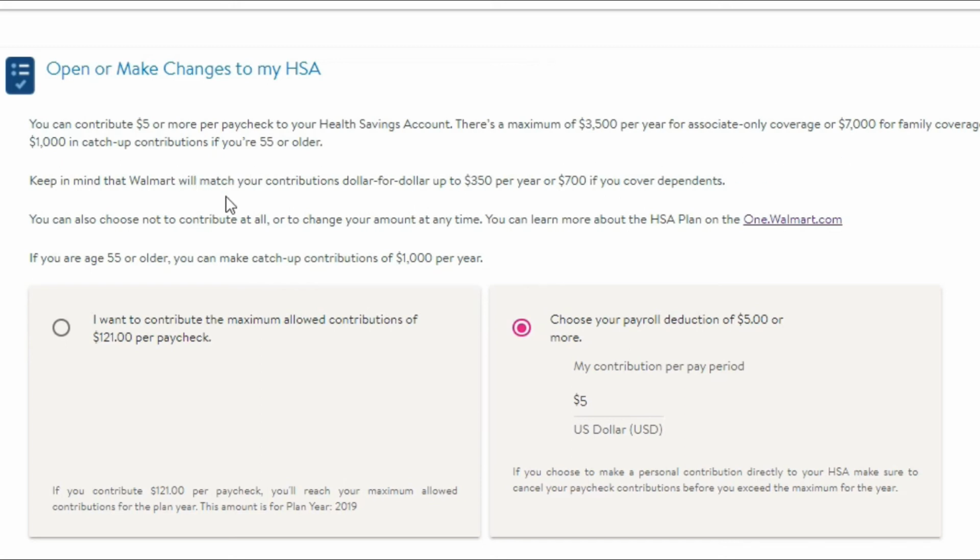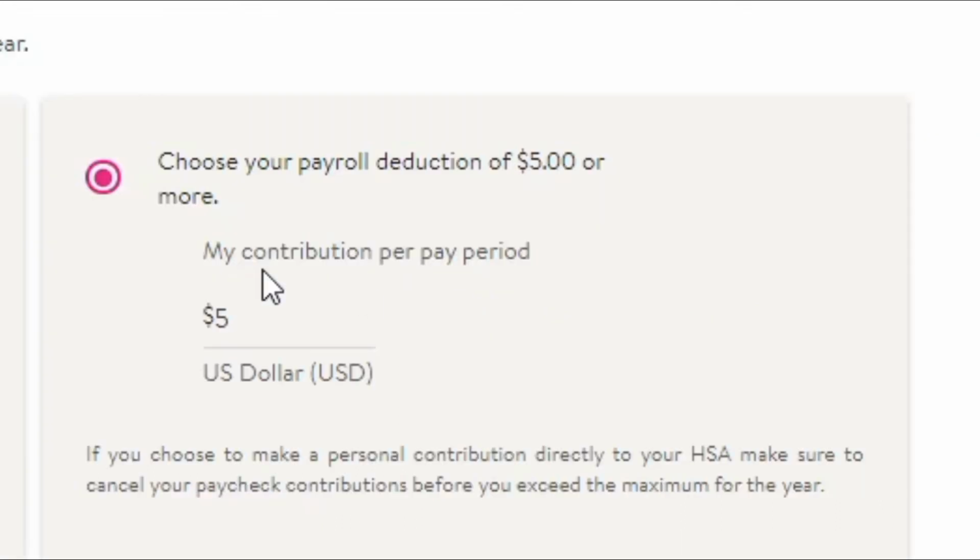And the last thing is your health savings account. Now we're going to look at the HSA health savings account contribution. Let's look at the current year. Even with the health savings account, if you want to increase it, you can do that. It says Walmart will match dollar for dollar your health savings account up to $350 per year, or $700 to cover dependents. Each check you can put $5, $10, $20, and they're going to match up to $350. Once you put in a total of $350 over the course of time, they're going to match it dollar for dollar.